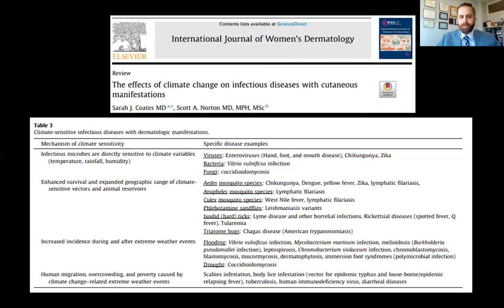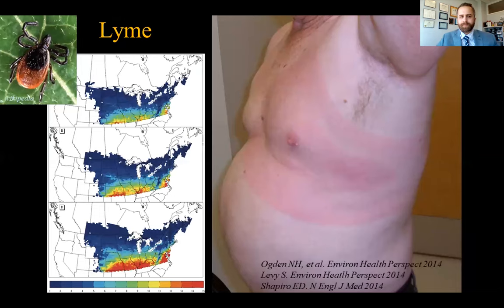And I'm going to touch on a few examples of these different types of infections that you can see in the skin. So I practice in Pennsylvania, which is one of the Lyme capitals of the world in the northeast of the US. And so this is the Ixodes tick. And this is a map that basically shows the range of this tick as climate is warming, and the range of the Ixodes tick and deer that it can live on extending farther northward.